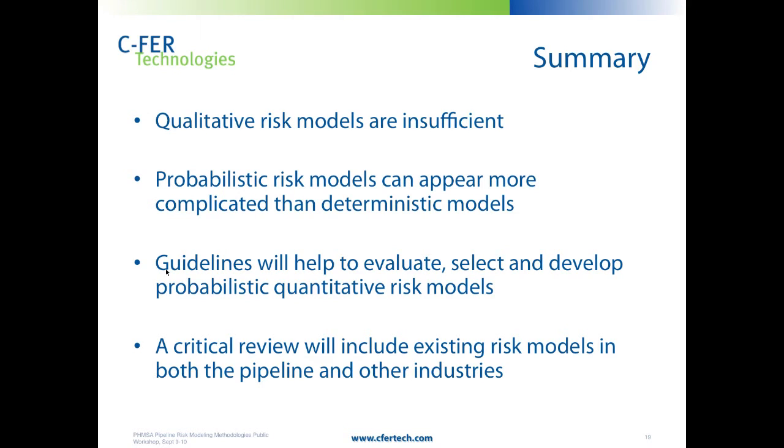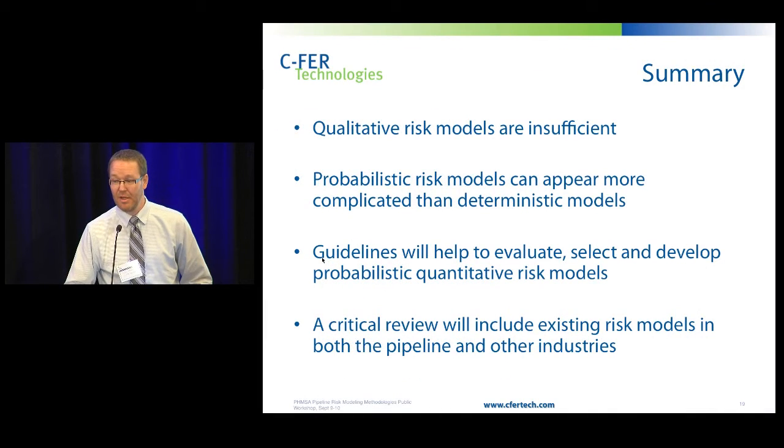In summary, the qualitative risk models are insufficient. The probabilistic risk models can appear more complicated than the deterministic models, but they do have some advantages associated with them. The guidelines will help to evaluate, select, and develop probabilistic quantitative risk models. And finally, the critical review will include existing risk models in both the pipeline and in other industries.